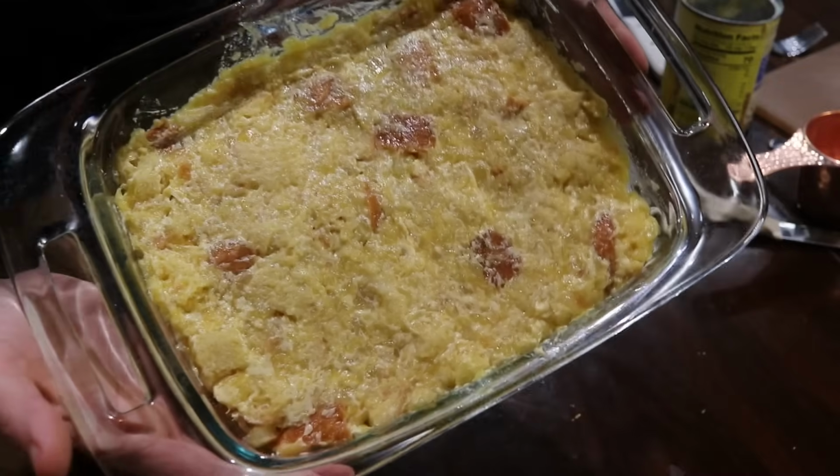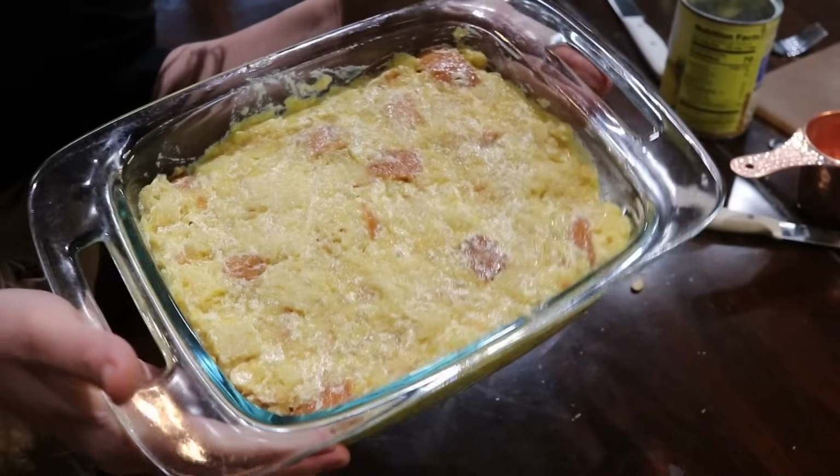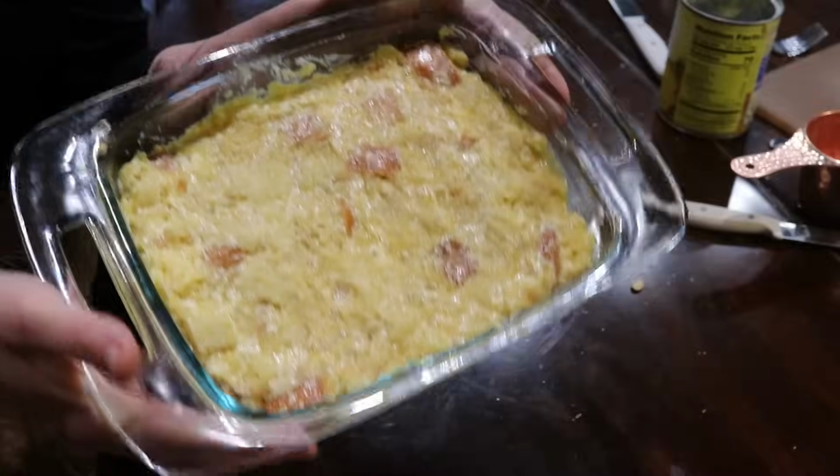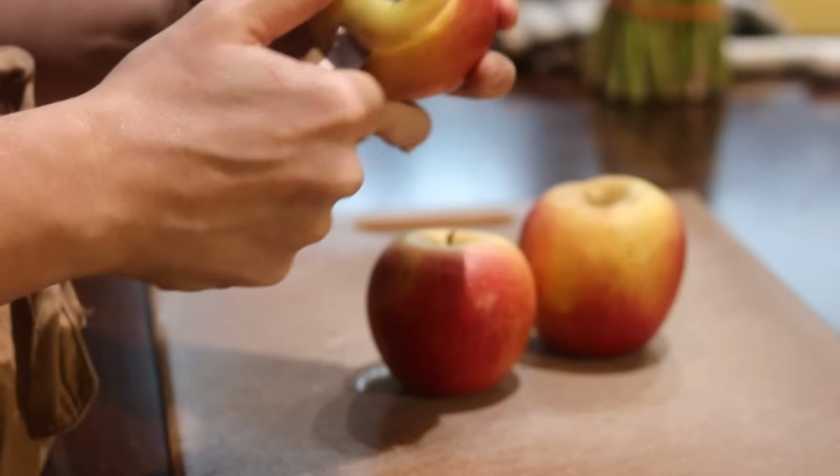That's how it should look before going into the oven. It's gonna bake at 350 for 1 hour, and then make sure to let it sit for a little bit so it sets up. We're gonna prep the filling for our acorn squash.